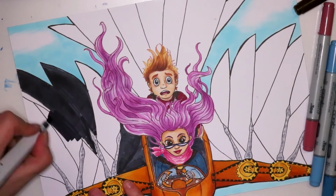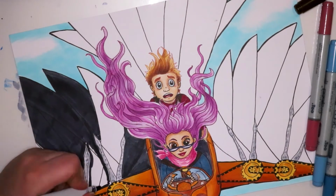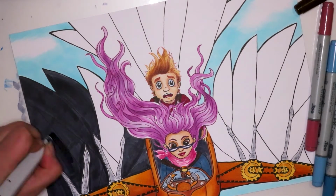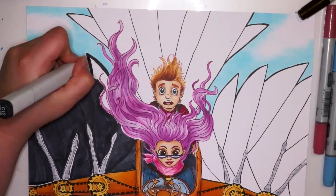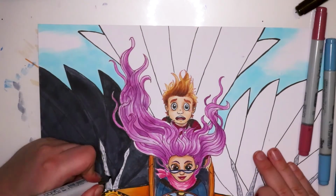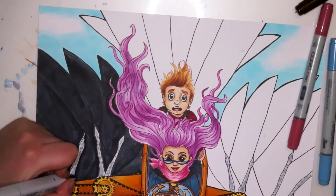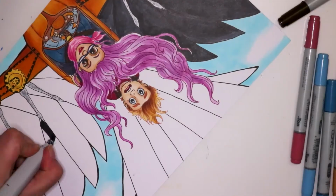And now for the wings of the bird planey thing. I really need to think of a name for this contraption. I wanted them to be dark because the whole piece was very light and I wanted to add a bit more contrast. So I decided to go for a very, very dark grey, almost black colour.